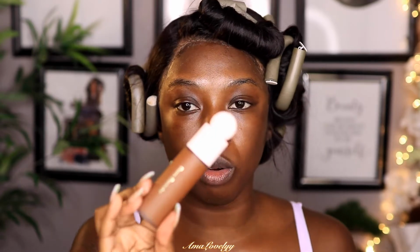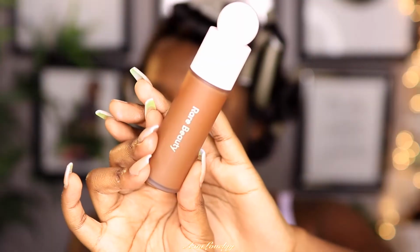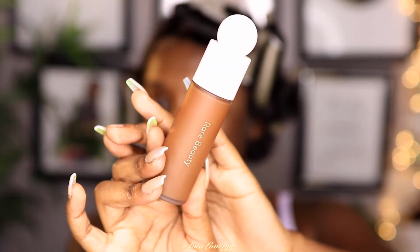Okay, so this is the Liquid Touch Weightless Foundation in 520W. The bottle is so freaking cute. It has this type of application where it's like a dip-in foundation. Ooh, I'm going to have to shake this really well. Hold on, guys, because it's looking a bit watery. Okay, you have to shake it. You can hear that. So let's just keep shaking it up.